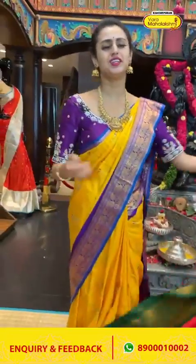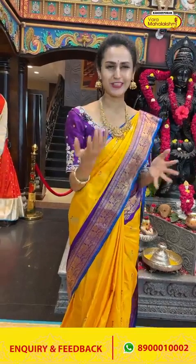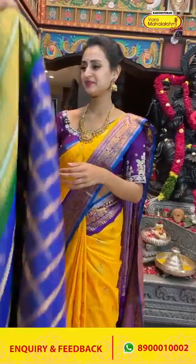So Mitra garu, lovely. Yes, and these are very lovely collections. Every rupee you spend on the saree is worth it. So definitely give them a try because anta bagundabotundi the collections. So now moving on to the next saree. Let's see how beautiful it is.